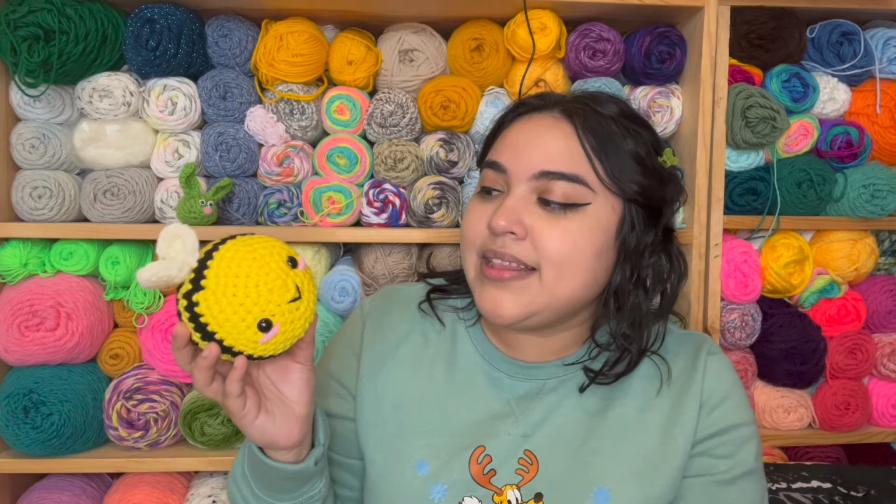I love making these. I often run out of yellow though. If you look behind me, I don't even have a lot of yellow. These are kind of more like a mustard. So I don't make a lot of bees because yellow is a color I run out of a lot, but I really do love making them. So those two, I'm pretty sure, like I said, I made them last week.